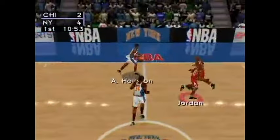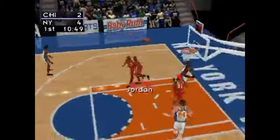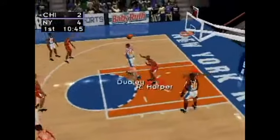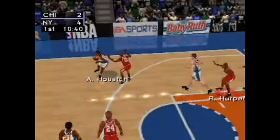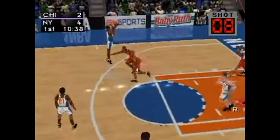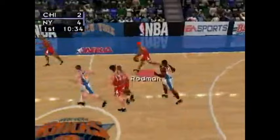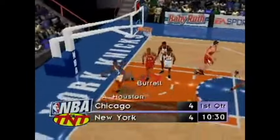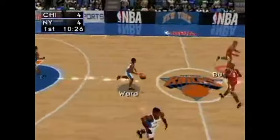Inbound pass to Houston. To Oakley. To Houston. From the left side to Oakley. To Dudley. To Johnson. From the right side to Dudley. To Houston. He launches the shot. Nope. Rodman brings it down. To Burrell. With the easy lay-in. We are tied at 4.